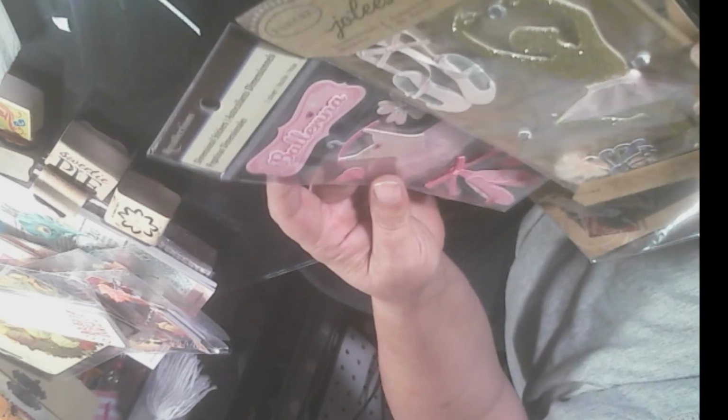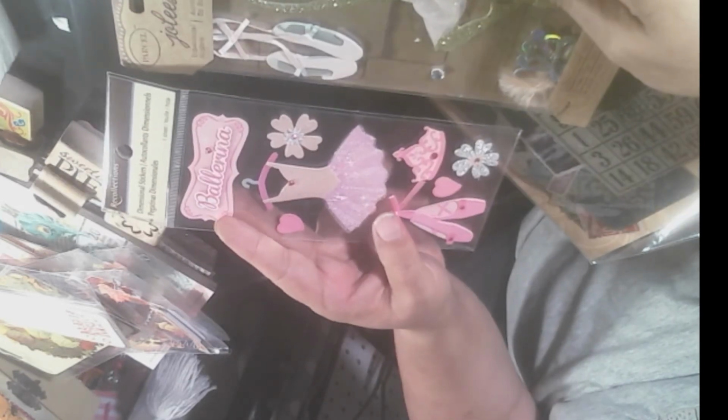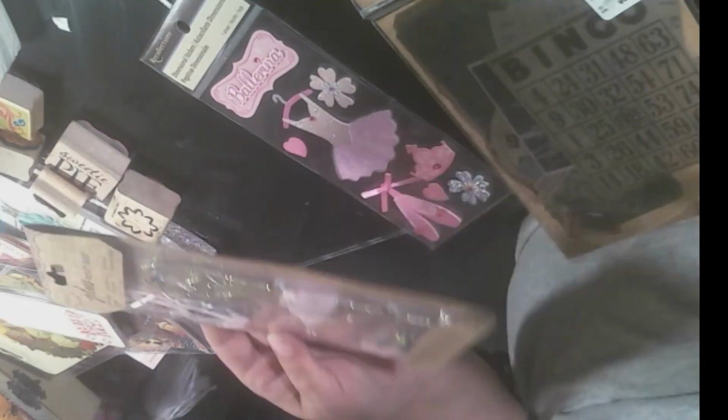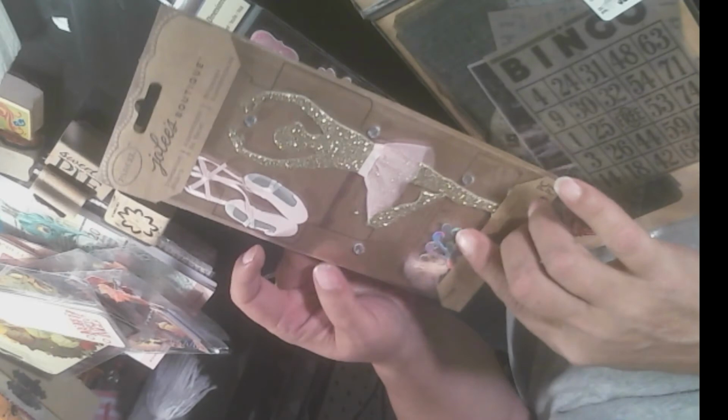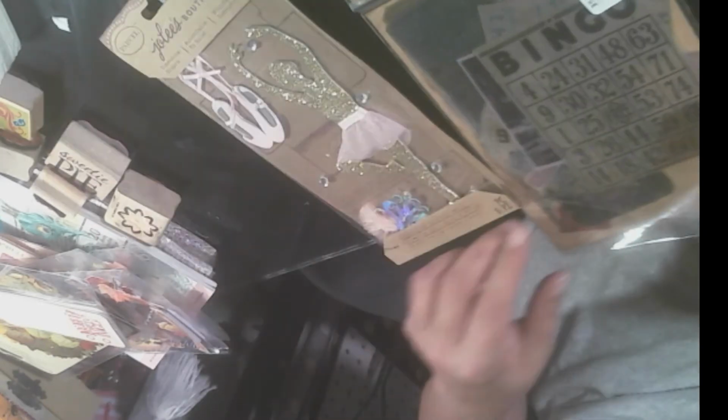And then I found some stuff. I'm starting a dance journal, ballerina journal, soon. So I got some of these at Michael's. I got that, and I think I have a dance one, I don't know what I did with it. But this one is really cool. And I'm sure I could cut these out with my die cutters and whatever.